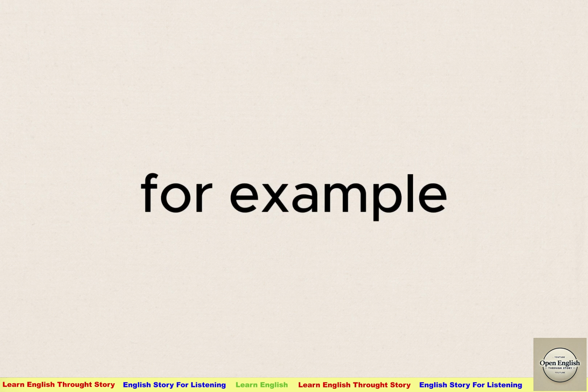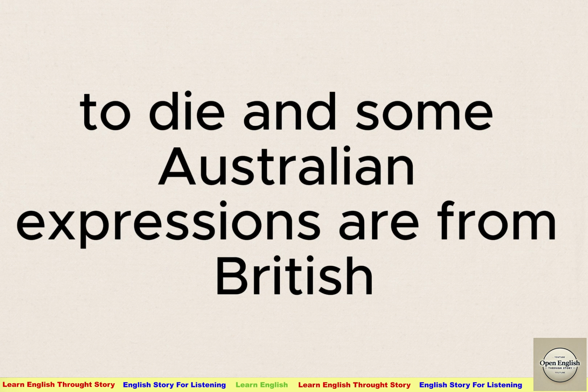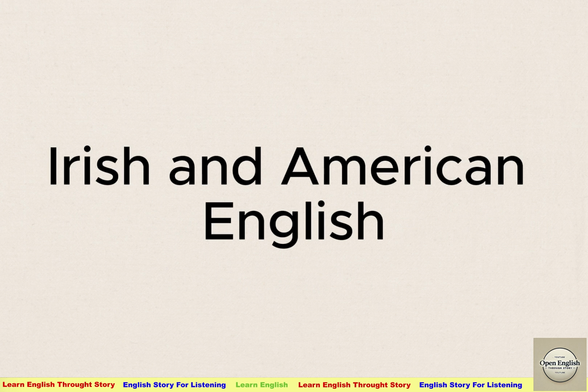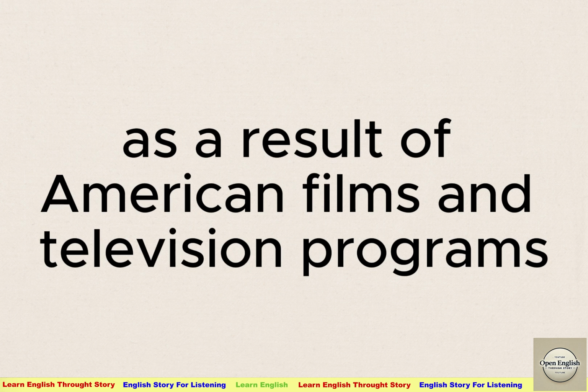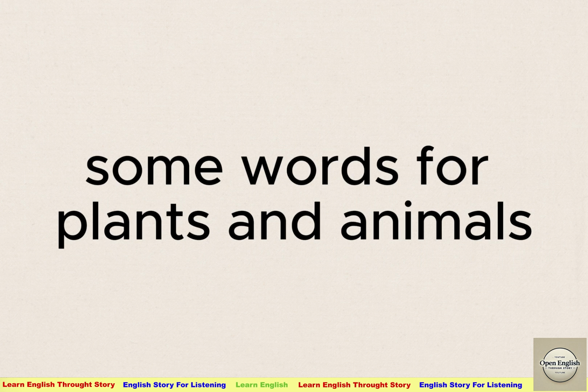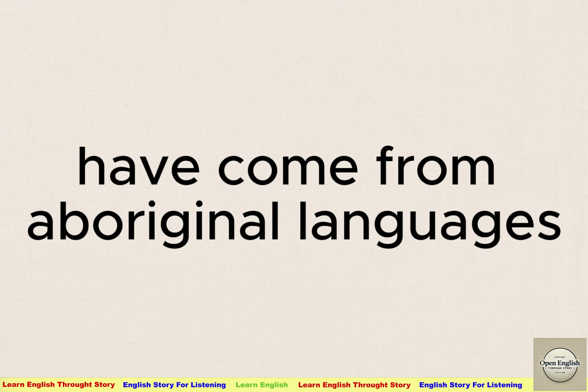For example, "to die" sounds similar to RP "to die." Some Australian expressions are from British, Irish and American English. American words are starting to be used more as a result of American films and television programs. Some words for plants and animals and many place names have come from Aboriginal languages.